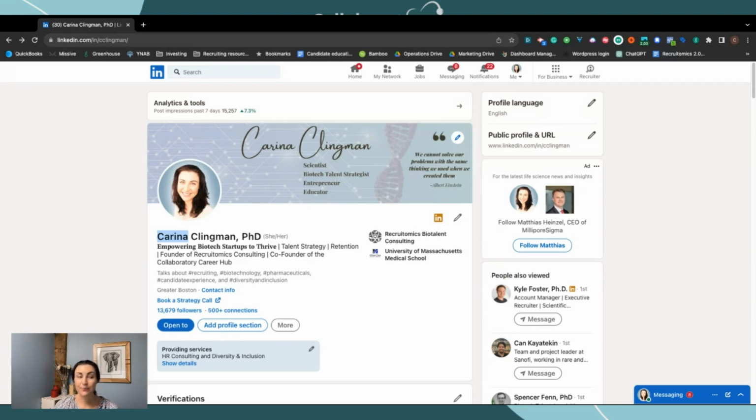So, as an example, if I went by Carina, but my first name was actually Jelena, and I put J. Carina Clingman, I might decrease the number of recruiters that are reaching out to me. Same thing if I put doctor. So just be really careful with how you're putting your name here. It does not need to be your legal name. This is the name that you want recruiters to call you by. So whatever you go by, put that in your first name box.